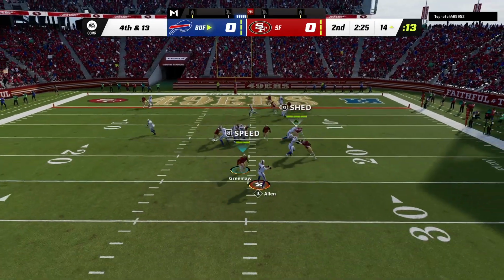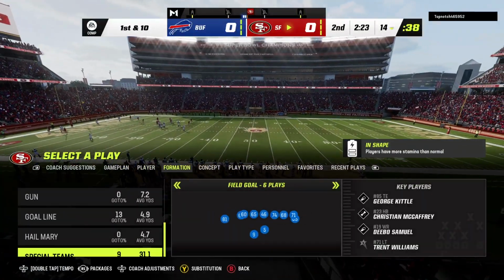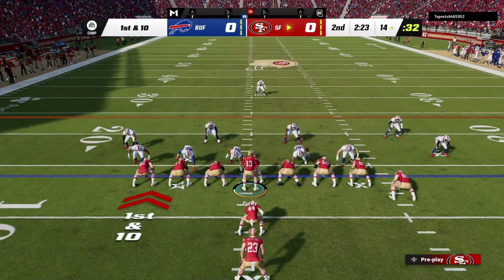Allen will look to throw for it on 4th. And it's incomplete. They cannot convert, and they turn it over. The Bills' drive stalls out on 4th down. And the 49ers are going to get the football back.